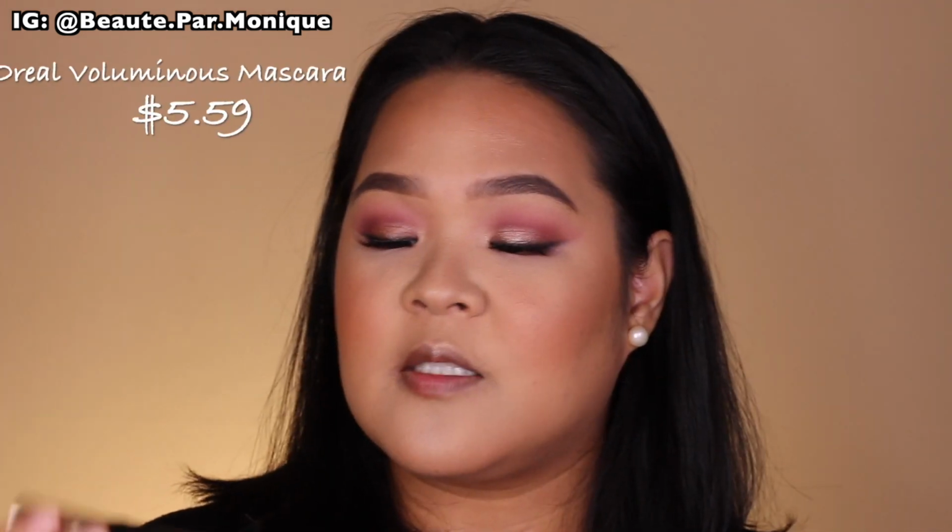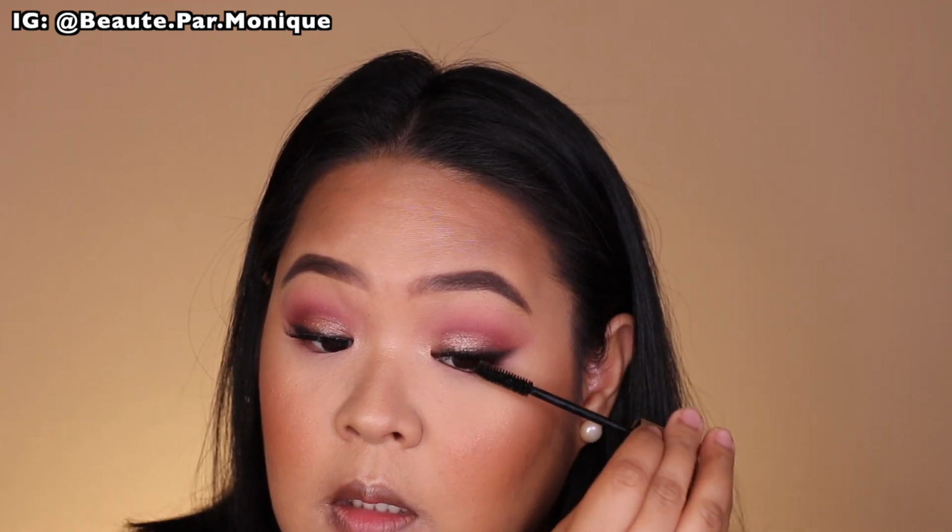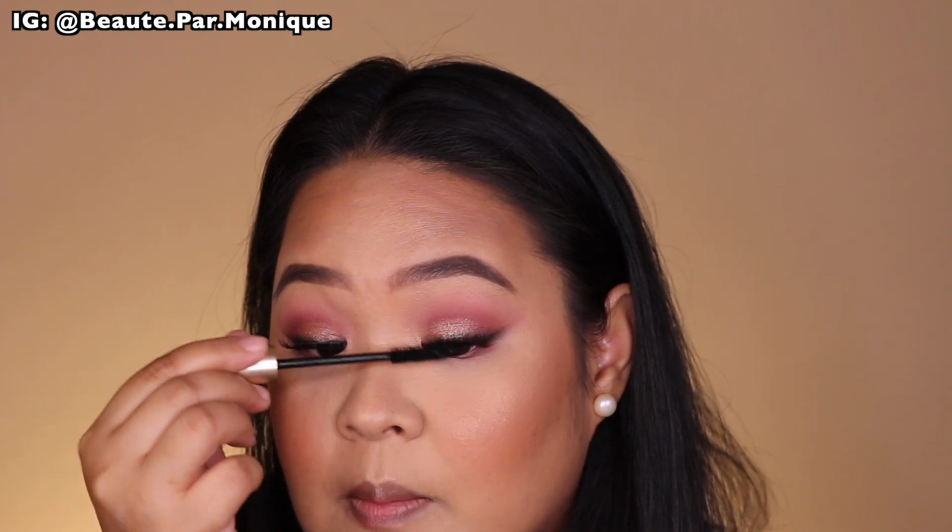I'm taking L'Oreal's Voluminous Carbon Black Mascara, and I'm just applying this on my real lashes. This one, guys, is the best, or one of the best mascaras I've ever tried. And I'm just gonna clip it together. We are almost done, guys.